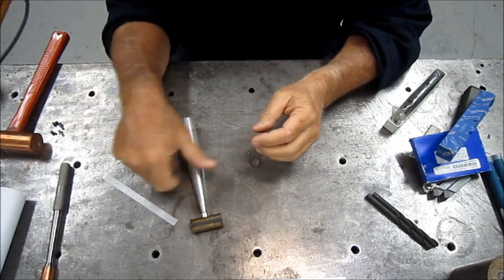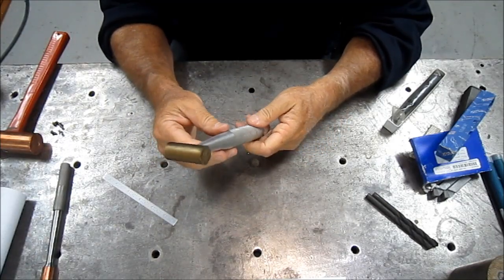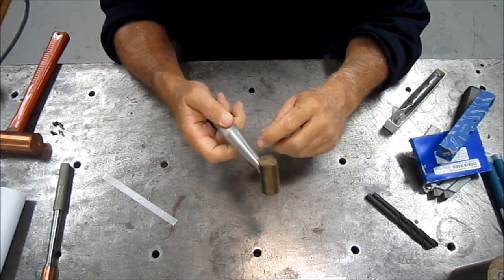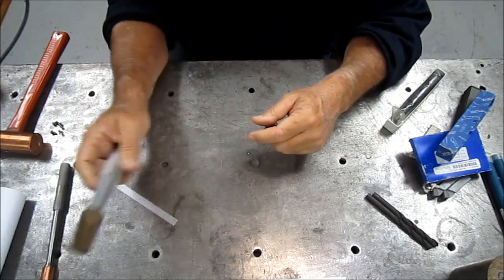And then I had made a couple little brass hammers. This one has an aluminum handle that I turned, and a rounded nose on the one side and a flat nose on the other. Been nice little hammers. I made a second one and had sent it off to a buddy of mine.